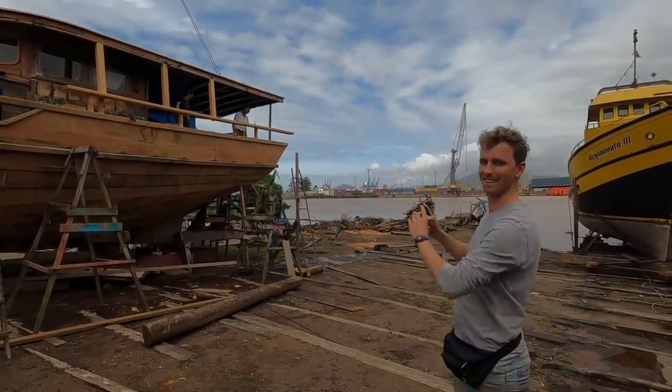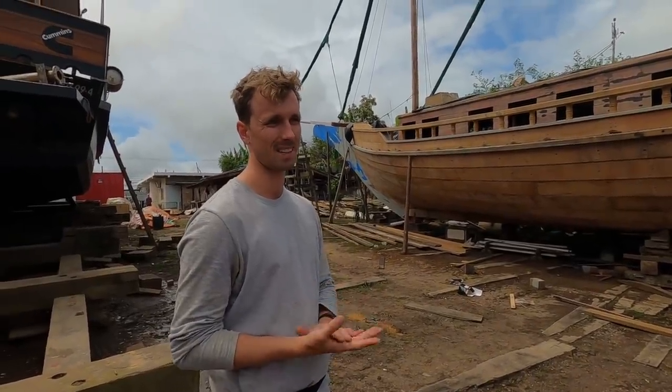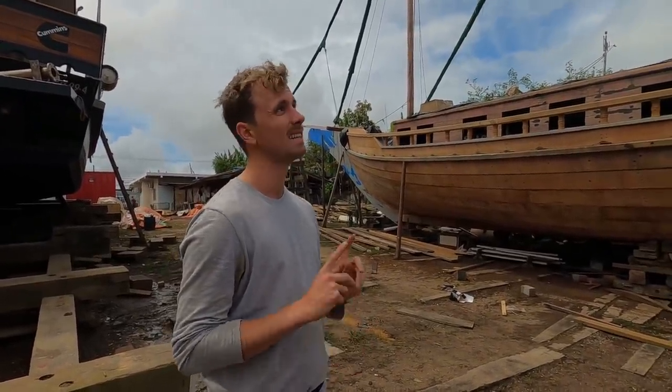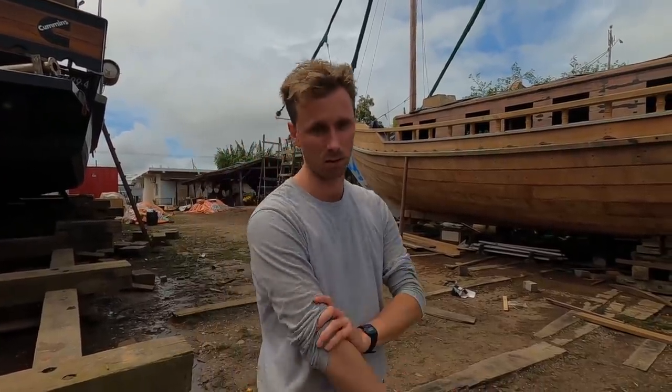As you know, it's been raining for a very long time now, to be precise, I think 3.5 weeks of non-stop. Today is one day of no rain. I mean, everything is still wet, the boat, the floor.